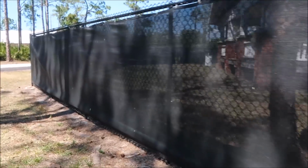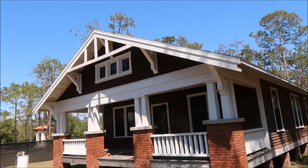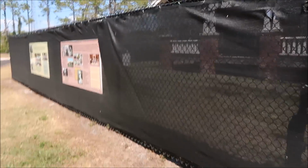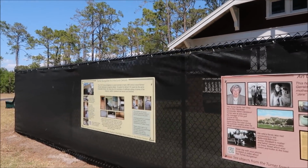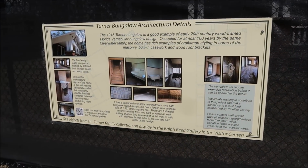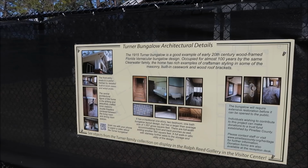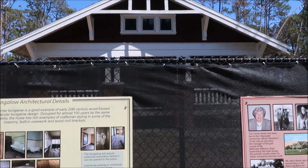I can put the camera over the fence. We'll be able to see it a little bit. I don't know what house that is, but it's going to be a new house. Let's see. Here we go. An unexpected gift. Turner Bungalow. Was this their house? 1915 Bungalow is a good example of the 20th century wood frame home. So this must be the Turner family home that's going to be displayed here.